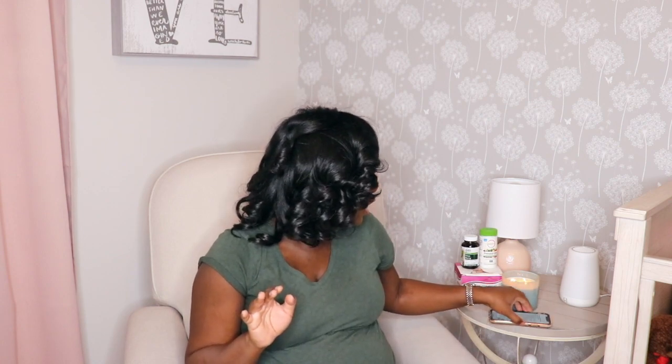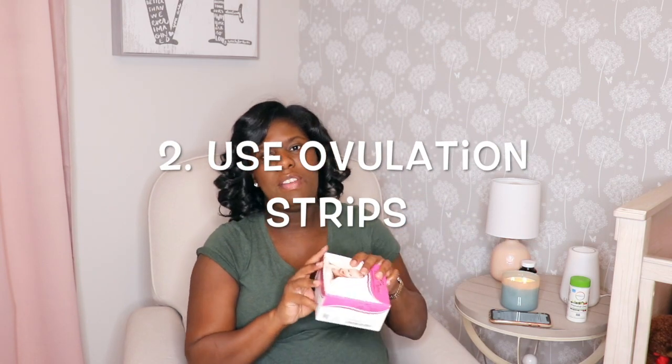Then in addition to tracking my cycle, I also purchased these ovulation strips from Amazon. I'll link everything below, but this is the actual kit that I purchased. It's called Easy at Home Ovulation Test Kit. It comes with 50 LH tests and 20 HCG tests. The LH test monitors your LH surge, which is what you get right before the egg is released, and signals that you are ovulating. And then HCG is the actual pregnancy test. I think this costs about $20 from Amazon. Again, I'll link it below.